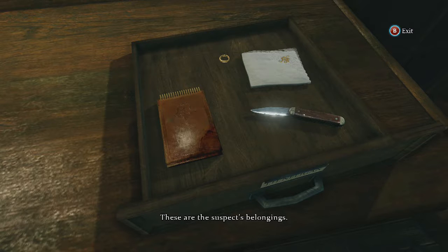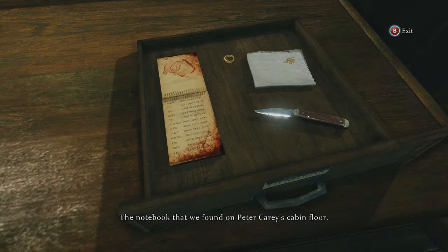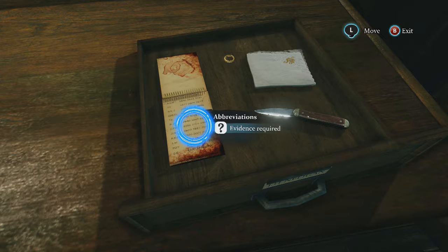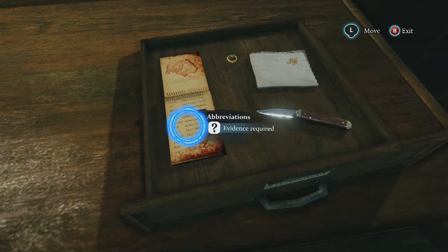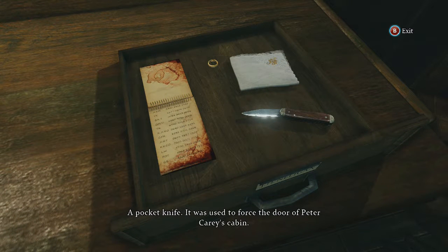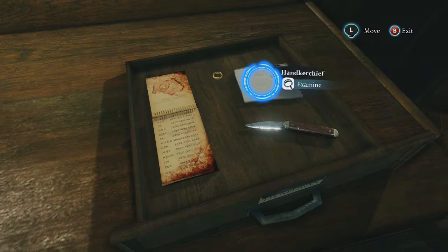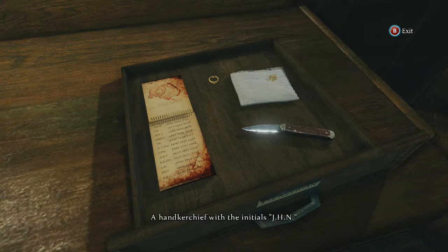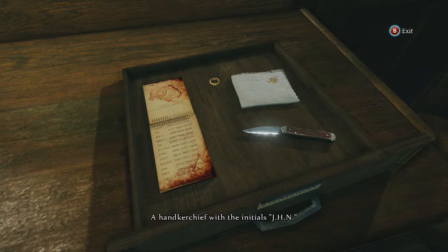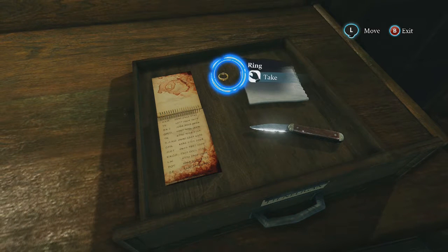Alright, let's check out his stuff. These are the suspect's belongings. Yeah. The notebook that we found on Peter Carey's cabin floor. Evidence is required. Okay. Pocket knife. It was used to force the door of Peter Carey's cabin. Handkerchief. A handkerchief with the initials J-H-M. How convenient.